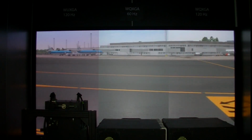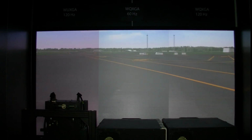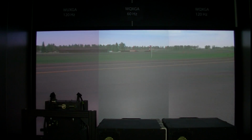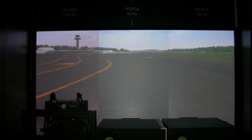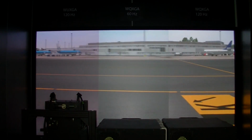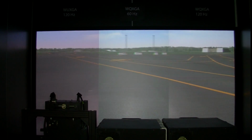So this is a key question that Christie has been asking their customers. What is the right trade-off as you advance the display technology here? Should you add more pixels because you can, or should you increase the frame rate? Which gives you a better fidelity and a better image quality? And I think the answer that their customers are starting to say is frame rate is a better trade-off.